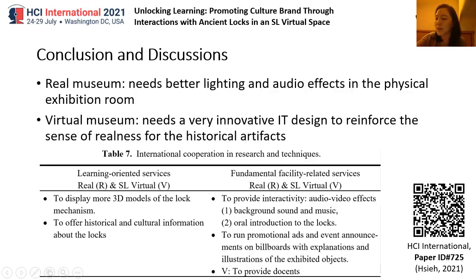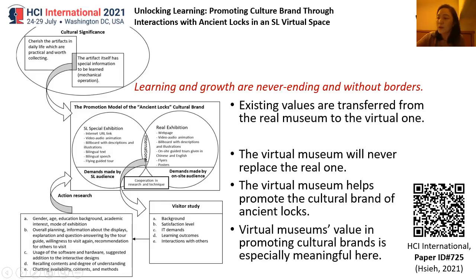Table 7 provides the management strategy for the cultural brand, and it includes two parts: learning-oriented services and the fundamental facility-related services. The promotion model of the ancient locks cultural brand is proposed here in the middle of the box with two circles. Starting from the visitor study carried out in this study, we kept revising the presentation methods to better present the exhibition objects, that is, ancient locks, to meet different types of visitors' demands in both the virtual and the real museum. At the top, the history and the cultural significance of the exhibition objects are fundamental to all formats of the museum.